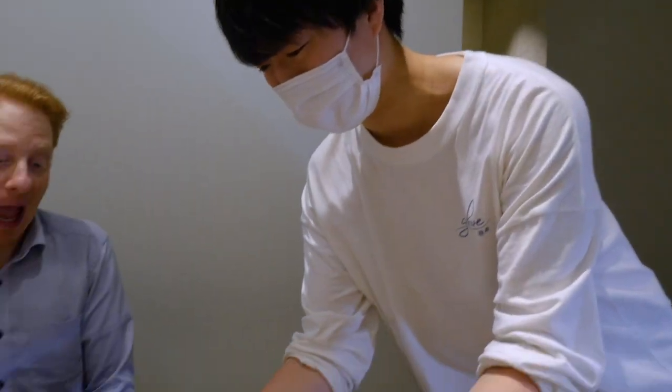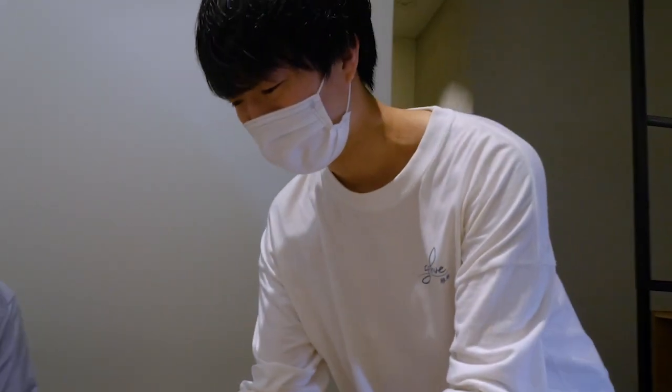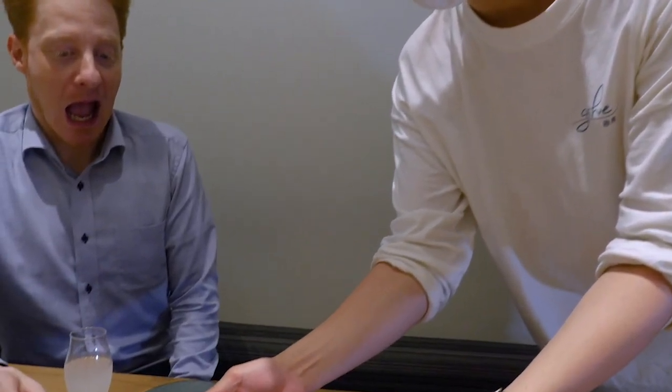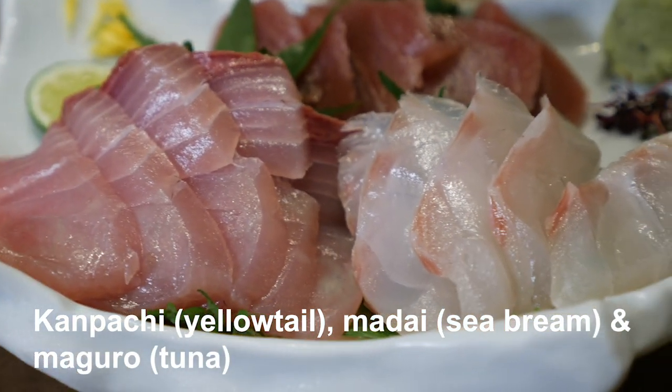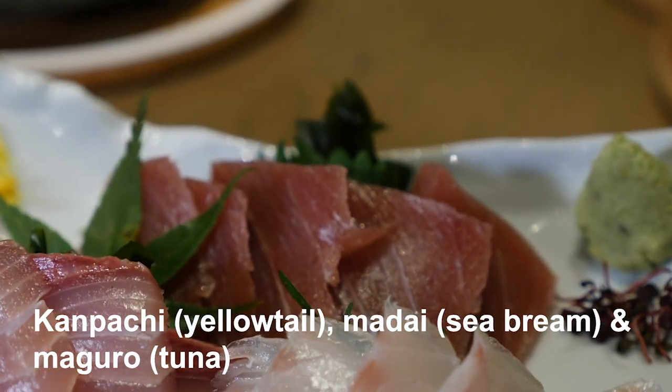Sumimasen! First up, sashimi. And just in case you missed Matt's face, we have kanpachi, yellowtail, madai sea bream, and maguro, that's tuna at the back, and wasabi.